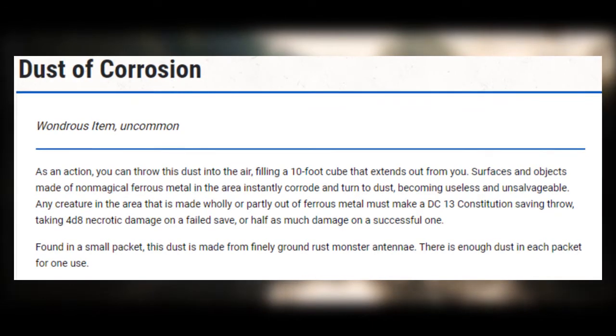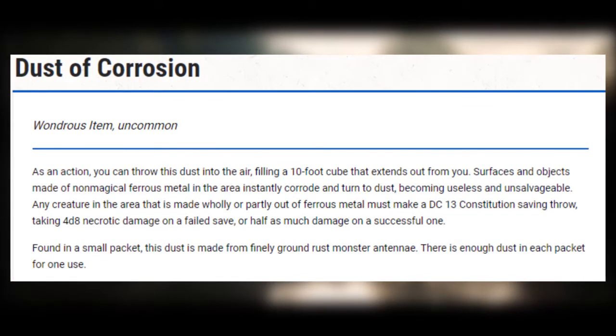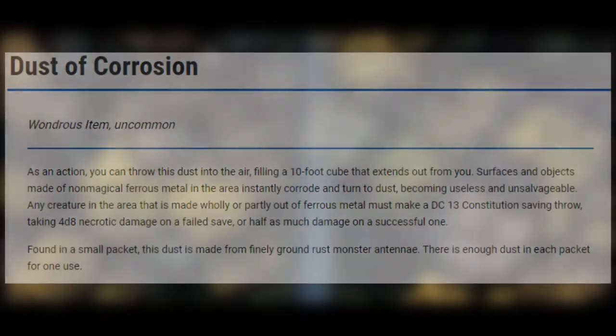In fact, if a creature is made of ferrous metal or even partly made out of it, for example warforged or something, they will take 4d8 necrotic damage if they fail a Con save. So could be very powerful.